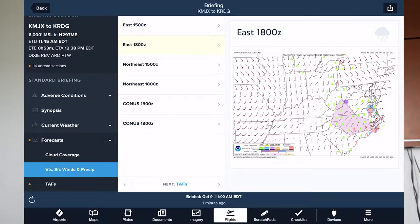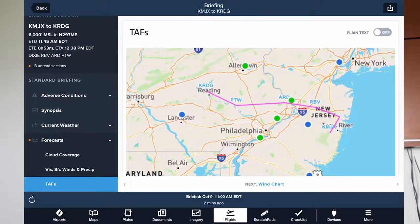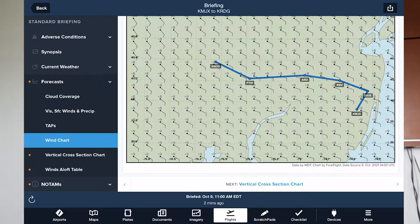Winds are looking pretty uneventful right now. Nothing too bad. Everything looks to be coming from the east. TAFs, we're already aware of them. Wind chart, fantastic.